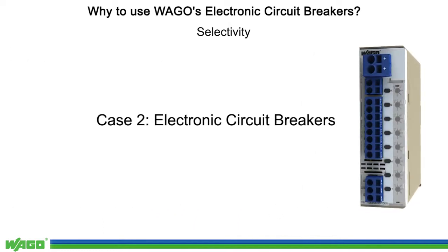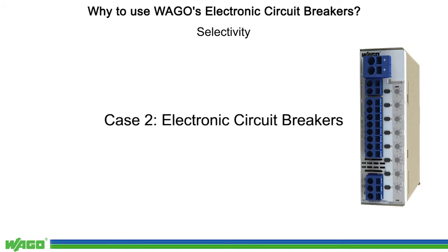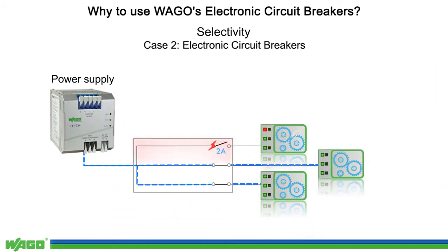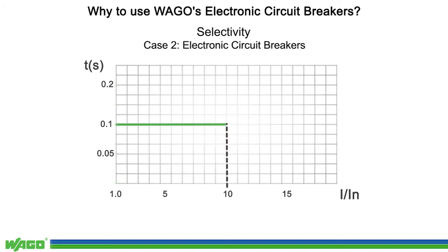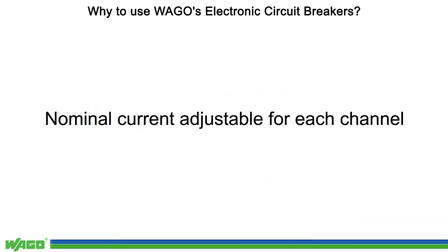Now let's look at how ECBs behave. As previously mentioned, ECBs continuously measure the actual current. This allows them to quickly detect an overcurrent and switch off the affected current path before the power supply shuts down and other current paths are affected. For example, in the event of an overcurrent being 10 times higher than the nominal current, ECBs will trip after only 100 milliseconds. The ECBs therefore provide superior shutdown selectivity, even on low overloads.